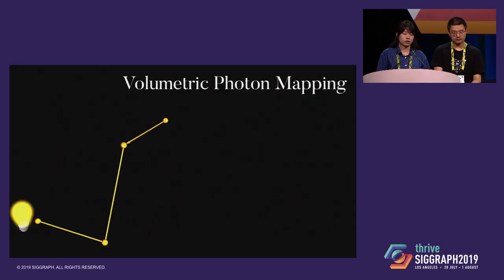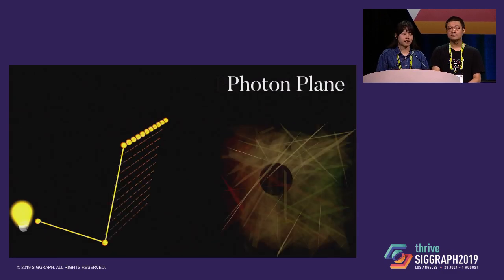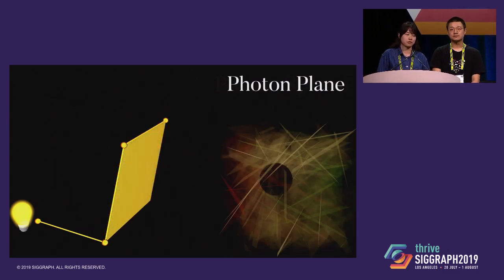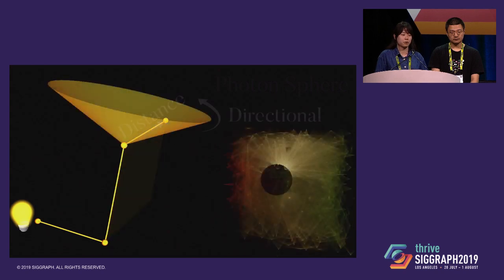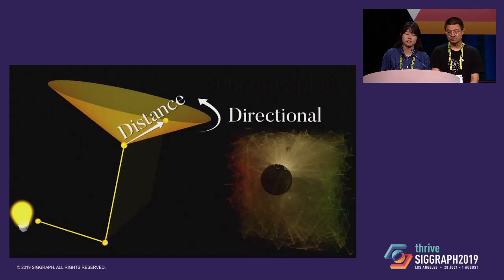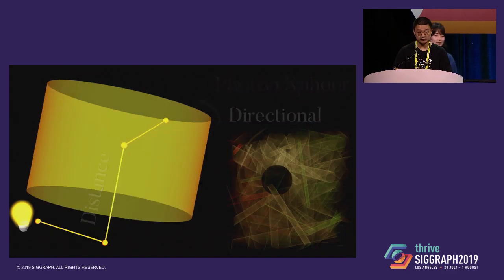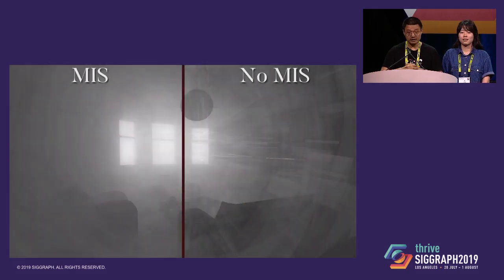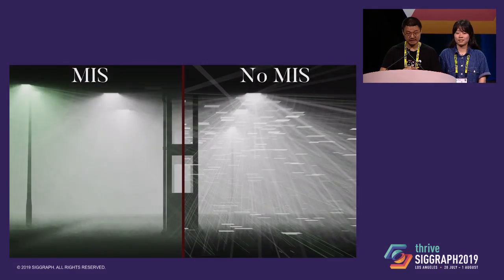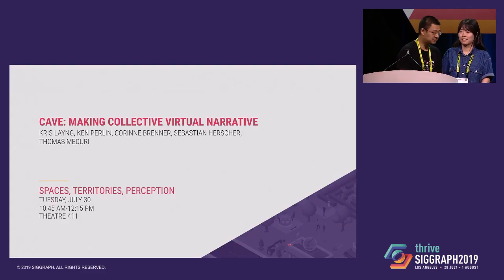In previous works, we swept photons along one distance sample dimension to create photon beams, and along two distance sample dimensions to create photon planes. Our new formulation allows us to sweep photons along any two sample dimensions to create photon surfaces. For example, choosing one angle and one distance creates a photon cone or cylinder, and other choices create a photon sphere or even a photon bunny. Then we combine their strengths by applying multiple importance sampling. So come on Tuesday if you want to know how the photon bunny works. Thanks.